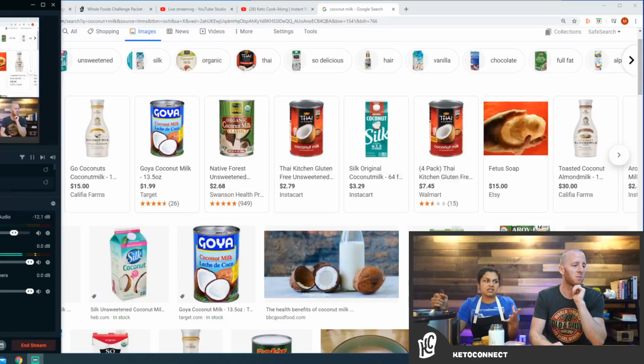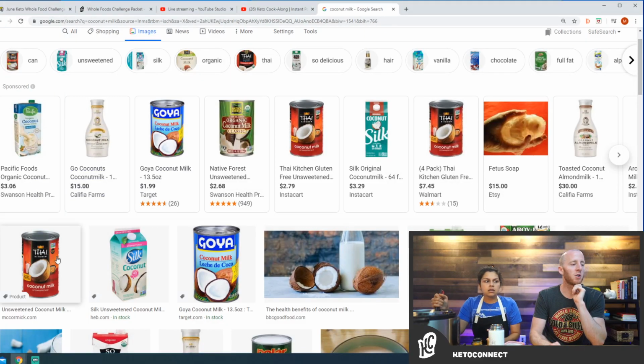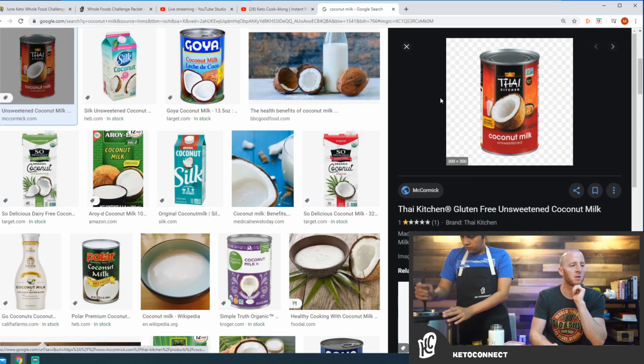Is there a brand of coconut milk that you prefer? Thai Kitchen is my preferred, which you can get in every grocery store. But we also go to Whole Foods and they just have the organic 365. I think it's cheaper. Trader Joe's has some good coconut milks, too. Thai Kitchen, yeah, this is the one we get. I think they have an organic one, too, right? Yeah, they do.